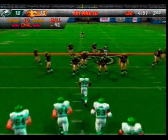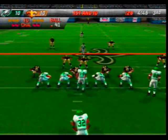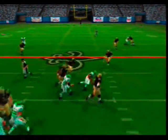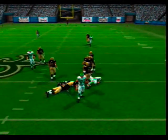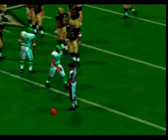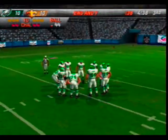First and 10. Ball on the 41-yard line. The Eagles come out in the bunch formation. Gets the pass off. He hits his receiver. Number 97 is there for the tackle at the 44. Moore completes that one, and it goes for about 4 yards.